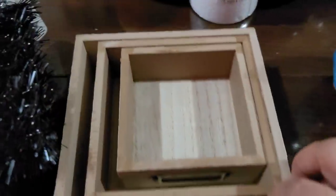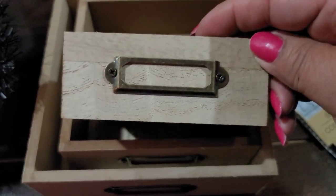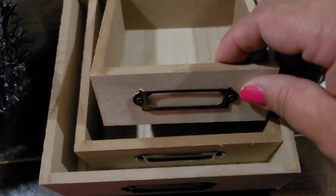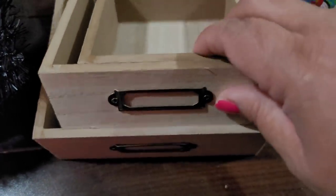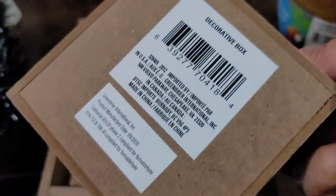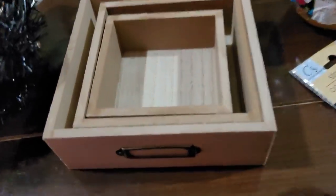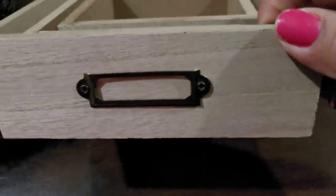Then these really cute little drawers. They're MDF wood, and they have a little slot where you can put a label. And it's metal with little screws. So there's a small one, a medium size, and a large one. These happen to fit all together, but of course you purchase them separately. They all have their own separate little barcode on them. But they're cute. These have a lot of possibilities as well. So grab some of those.